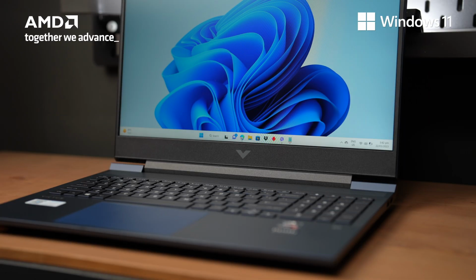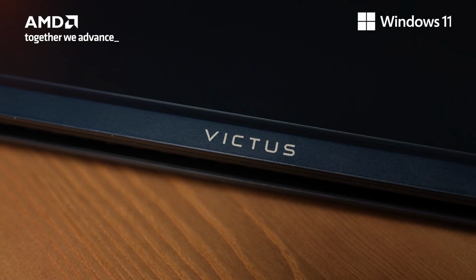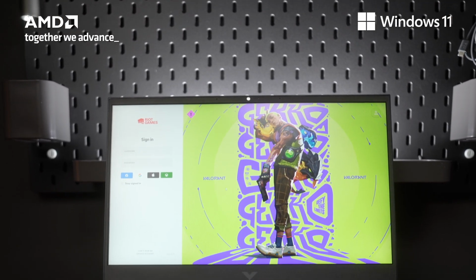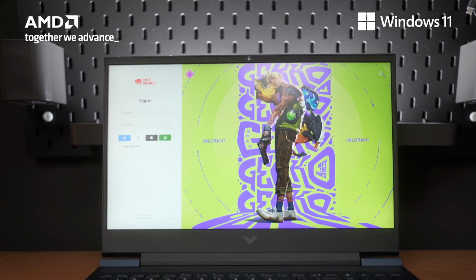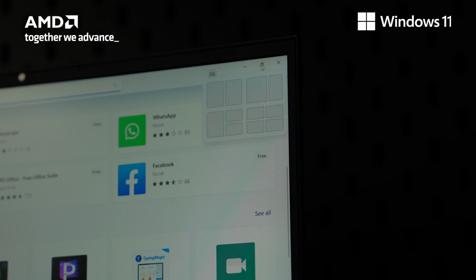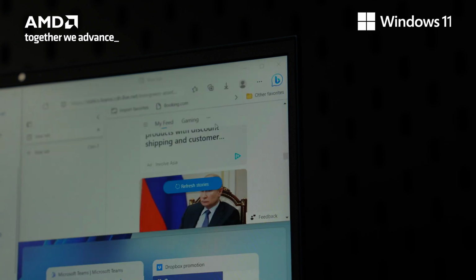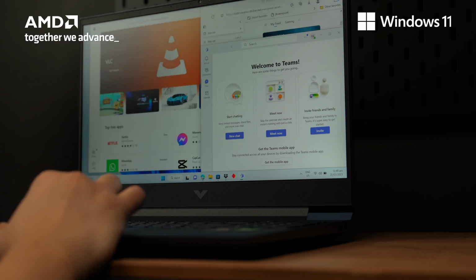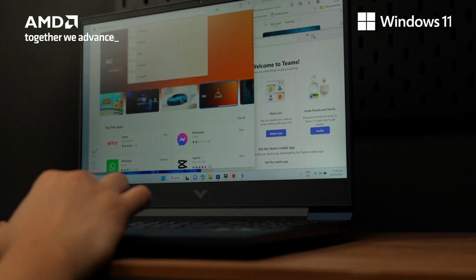AMD and Windows 11 have outdone themselves in pushing the envelope of computer technology. AMD has made revolutionary advancements in CPUs that lead to better gaming and creation performance. And let's not forget about Windows 11. With improved multitasking functions and new interactive applications, this operating system is truly taking us into the future of computing.